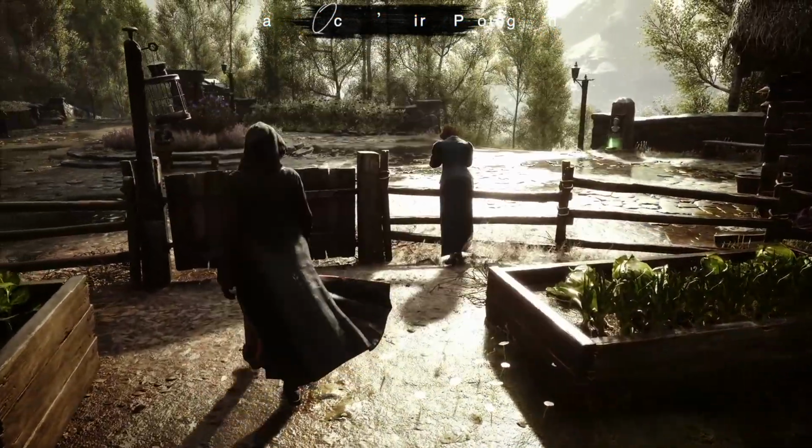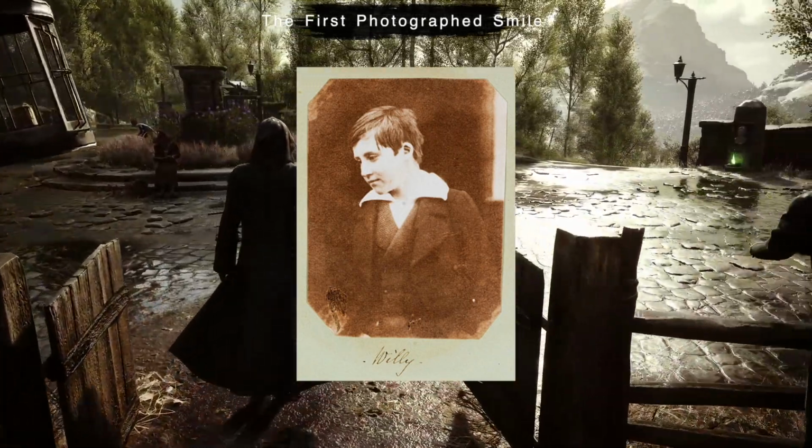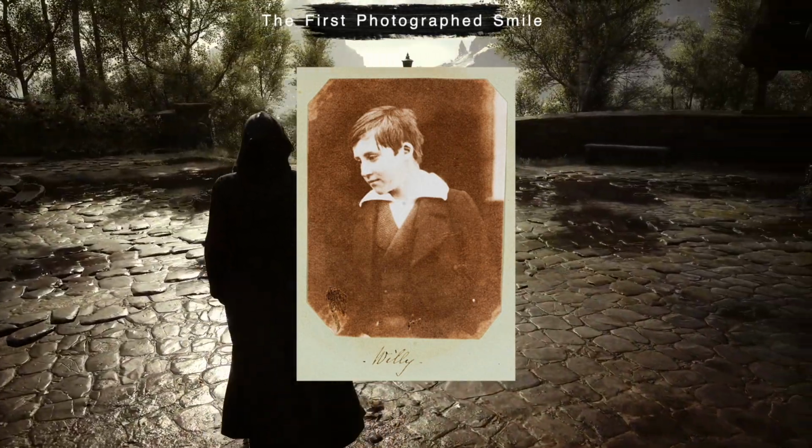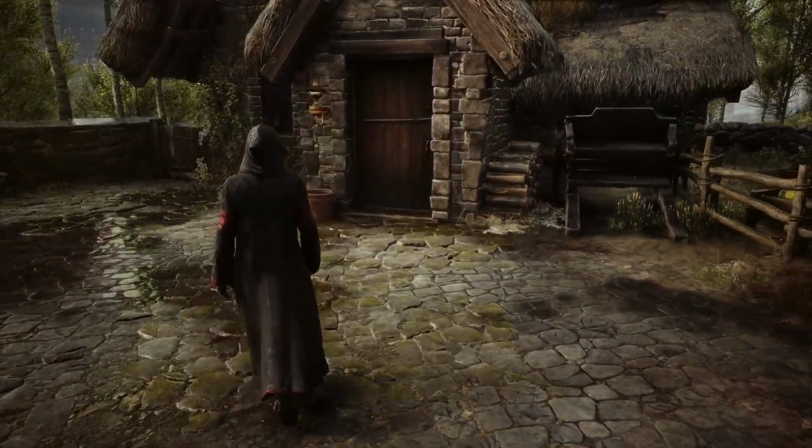The first photographed smile. Meet Willie, the subject of yet another historic photograph, this one being the first image ever taken of someone smiling.